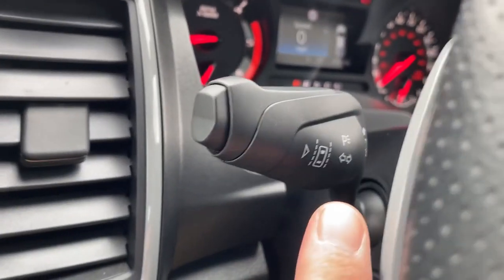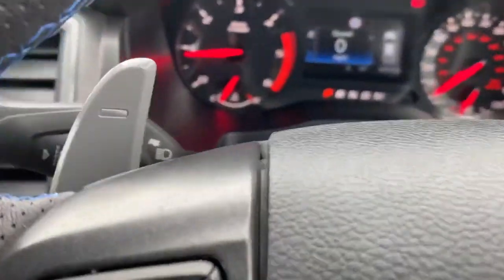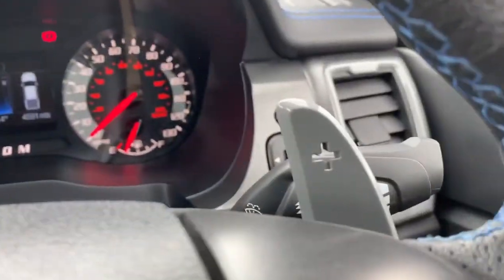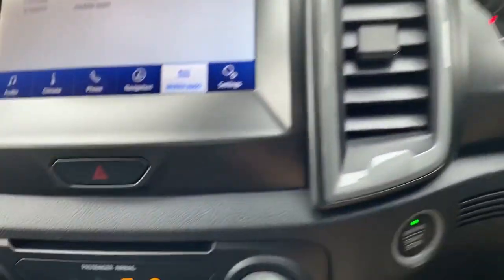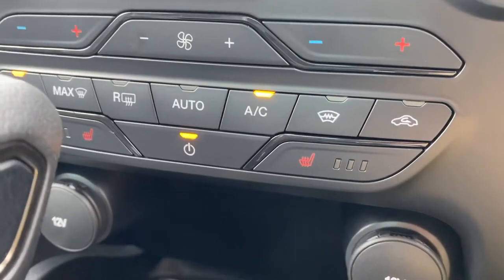You've also got, if I can just show you down there, some nice driver aids. That one will keep you in lane on the motorway. You've got paddle shift, so the left paddle changes down through the gears, and the right paddle with the plus on it changes up through the gears. All your wash wipers on that side. All your air conditioning is down here, and it's not just air conditioning, it's full climate control with heated seats.